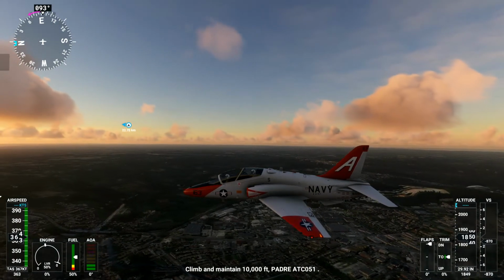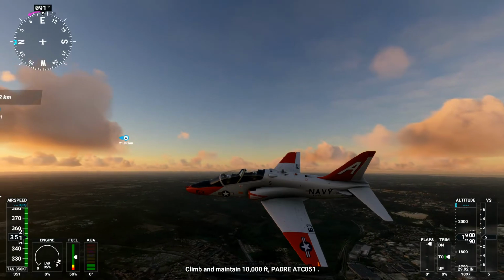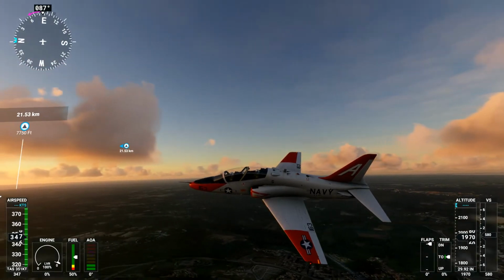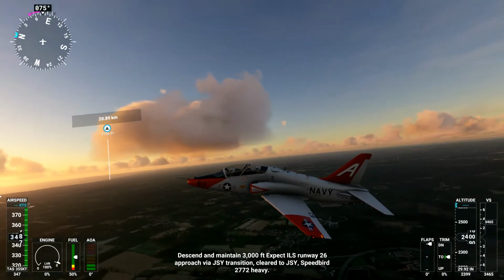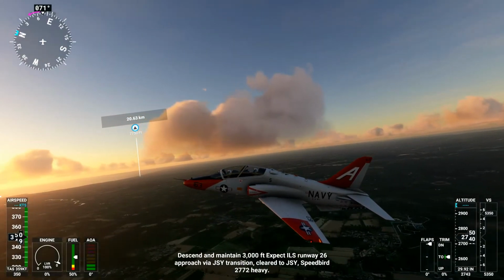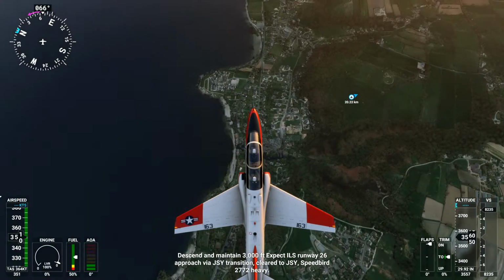Climb and maintain 10,000 feet, Padre Alpha Tango Charlie 051. Descend and maintain 3,000 feet, expect ILS runway 26 approach by Juliet Sierra Yankee transition, clear to Juliet Sierra Yankee, Speedbird 2772 heavy.